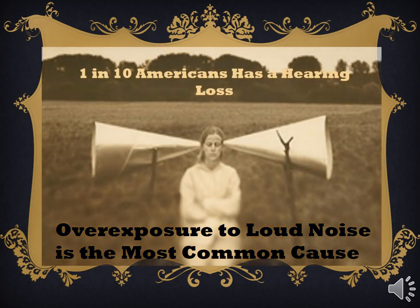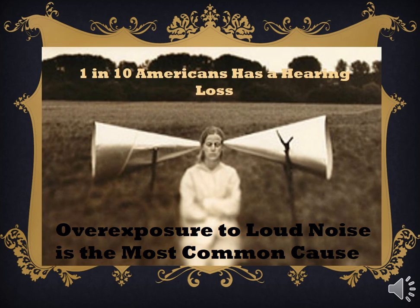1 in 10 Americans have a hearing loss. I think that number is just a little bit low, but okay, we'll go with that. Overexposure to loud noise is the most common cause. That's not the only thing that can cause you to have a hearing loss, but it is the most common cause. Other things could be like earwax blockage, that could cause you to have a hearing loss.